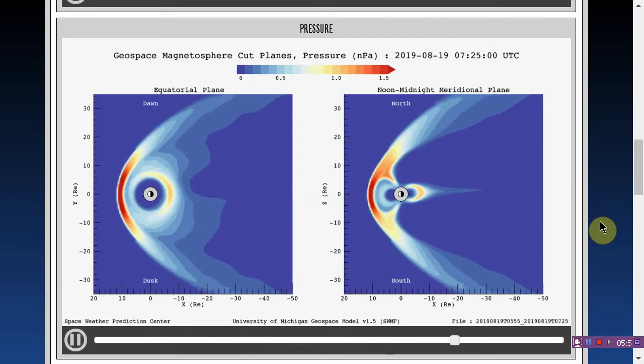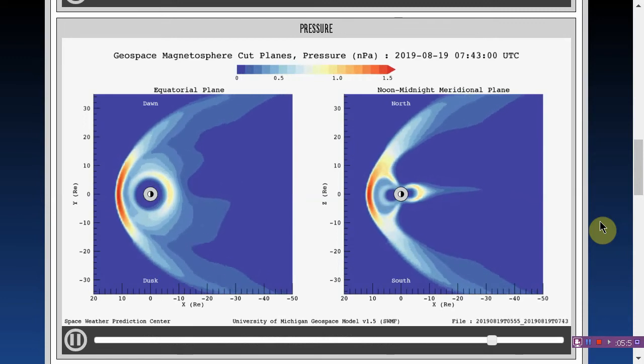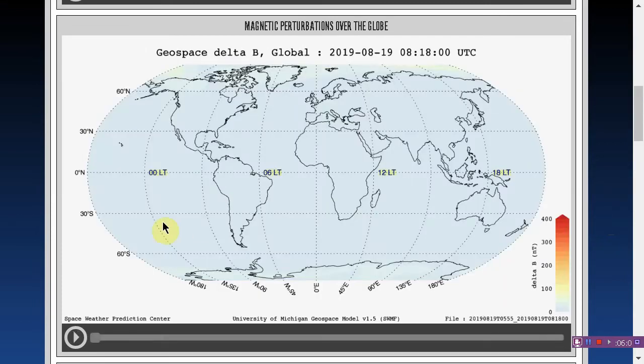And again, we are expecting an increase in the solar wind speed throughout the day and a downtick in the solar wind density. Another indication of a coronal wind stream. Let's look at geospace ground perturbations here.